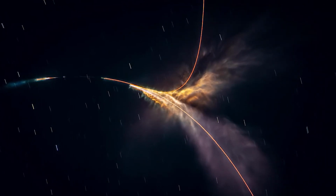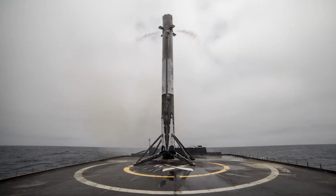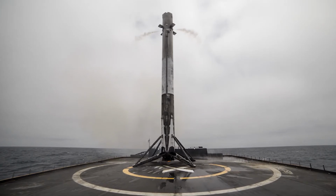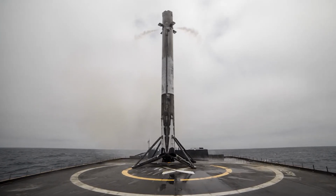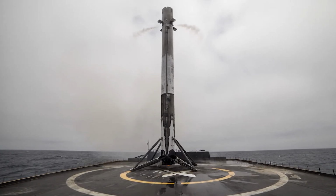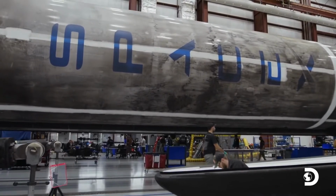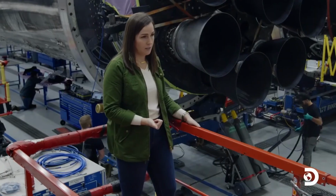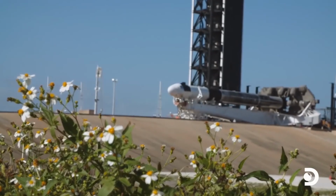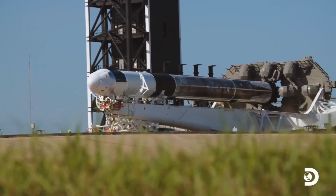In the very final phases of its descent, 3 of the 9 Merlin engines fire one last time for what SpaceX calls the landing burn. The stage slows even further, almost hovering as it makes a soft touchdown. This landing sequence is entirely automated, with the rocket stage responding to real-time data. Reusability is incredibly important to space exploration. 1, it helps with cost savings, and 2, it helps with time. If every time you had to build a new vehicle, we would be waiting and waiting and waiting for a new rocket to be produced.